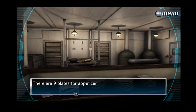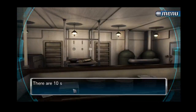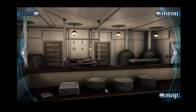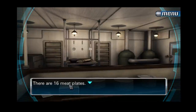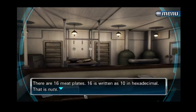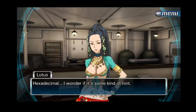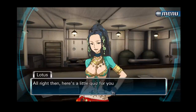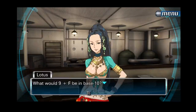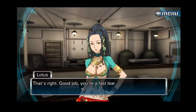No, I don't get it! 9 plates, so 9 is 9 even in hexadecimal and decimal. 10 soup plates. 10 is A in hexadecimal. And 15 of the seafood plates. It says F on the voucher. Now 16 meat plates. 16 is written as 10 in hexa. That is nuts. What? Wait, so 16 A what? Hexadecimal. I wonder if it's some kind of hint. Yeah, maybe. Tinsy, do you remember what I told you about hexadecimal code earlier? Yeah, of course I do. Alright then, here's a little quiz for you. What would 9 plus F be in base 10? Oh no! Well, F is 15, so it'd be 9 plus 15, which would be 24, right? That's right. Good job, you're a fast learner.